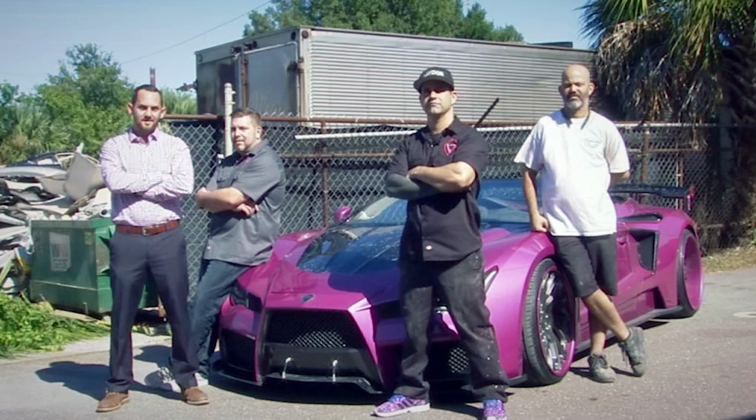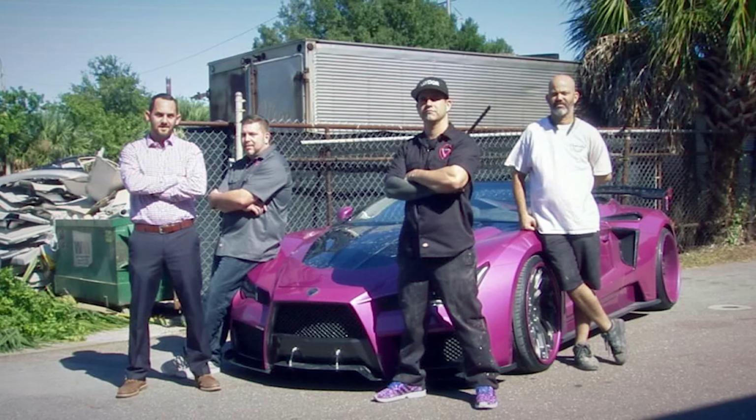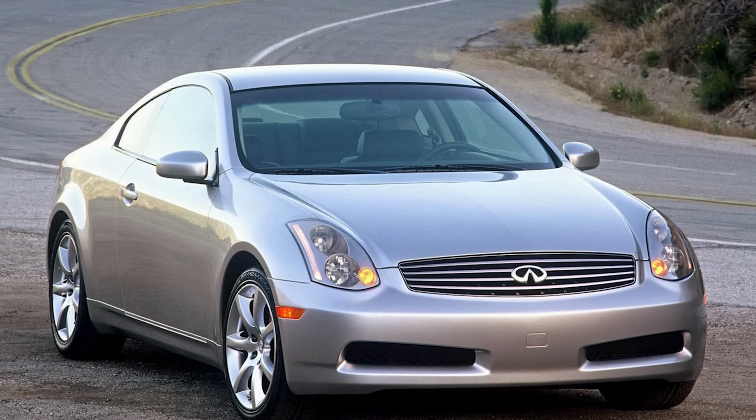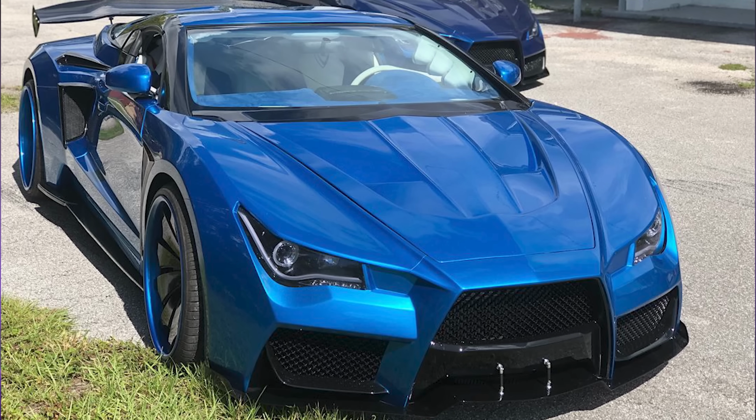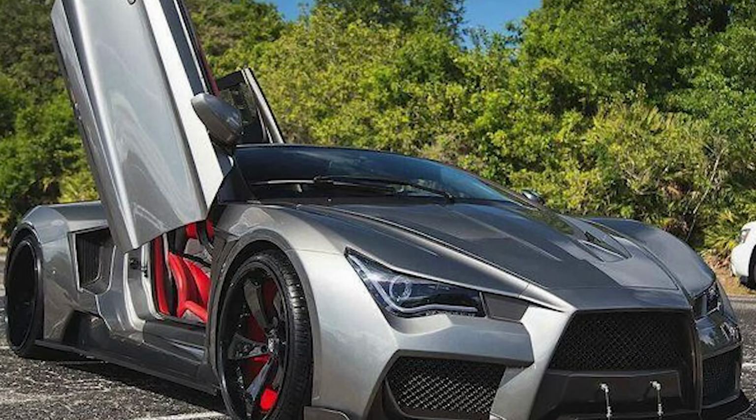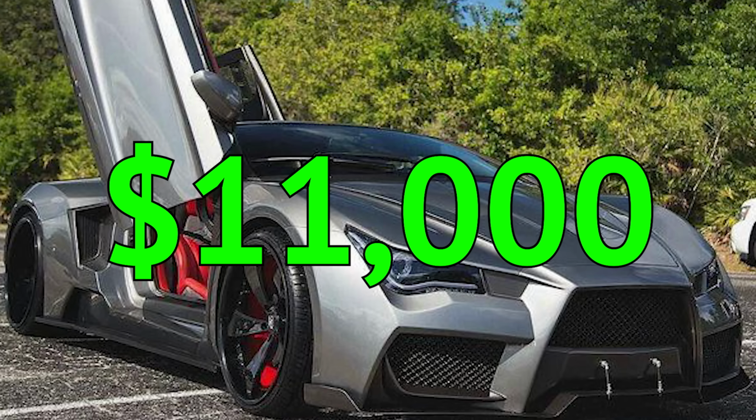And in case you don't know, the Vaydor was Matt's first custom kit, and when it was finally released, it took the internet by storm. And I chalked that up to a couple of things, because it was a design that took a stock G35 and turned that bland coupe into something that resembles a supercar. That is, without the supercar price. In fact, this kit was offered initially for 11,000 bucks.